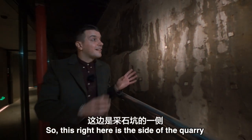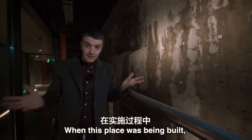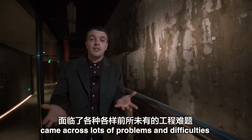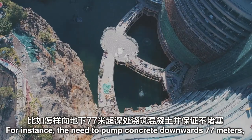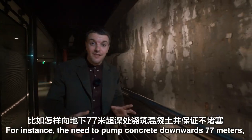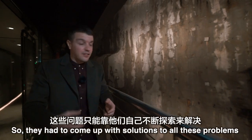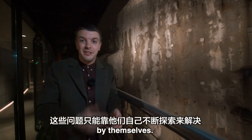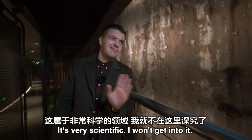So this right here is the side of the quarry that the hotel has been built against. When this place was being built, the Chinese construction team came across lots of problems and difficulties that no one had ever encountered before. For instance, the need to pump concrete downwards by 77 metres without any blockages and without the sand and cement separating. So they had to come up with solutions to all these problems by themselves. So how did they solve it? It's very scientific. I won't get into it.